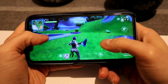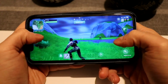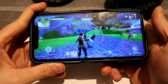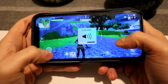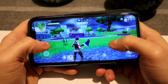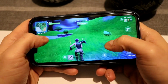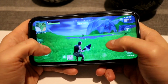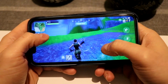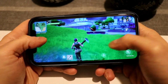As my videos are in 60 FPS as well, you guys can see if any lagging is happening. Bear with me, I am quite bad in Fortnite overall, so this is just to showcase the performance of the device. But it's running really, really fluid. That 60 FPS for you.